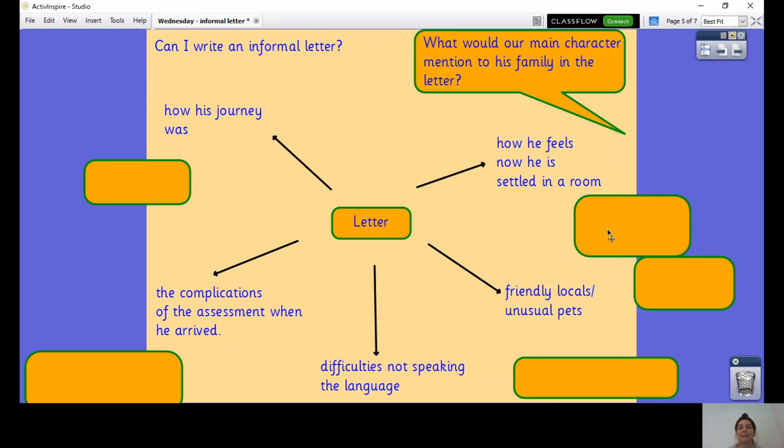How he feels now he is settled into a room. So he's got his own little room, hasn't he, that he can stay in. How's he feeling now? So he would probably have been a bit worried and lonely and scared maybe at the beginning. But how is he feeling now that he has settled into his room?